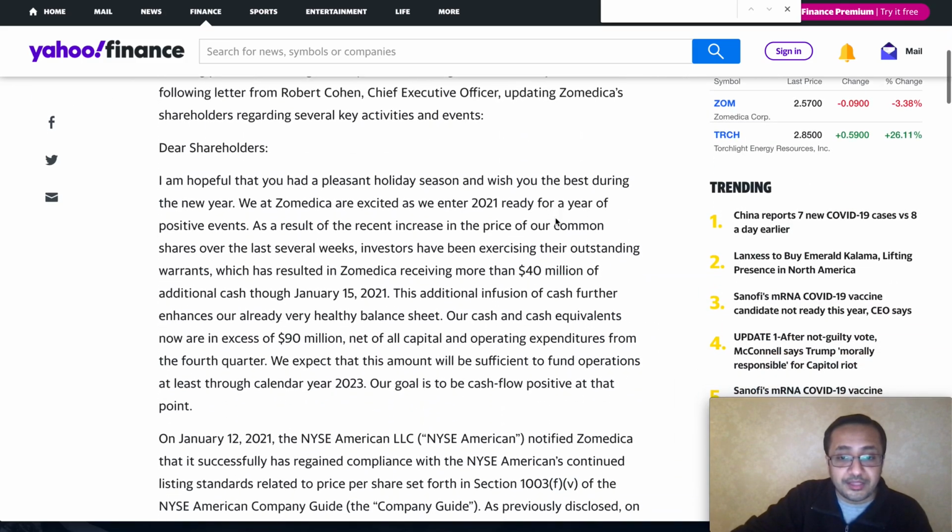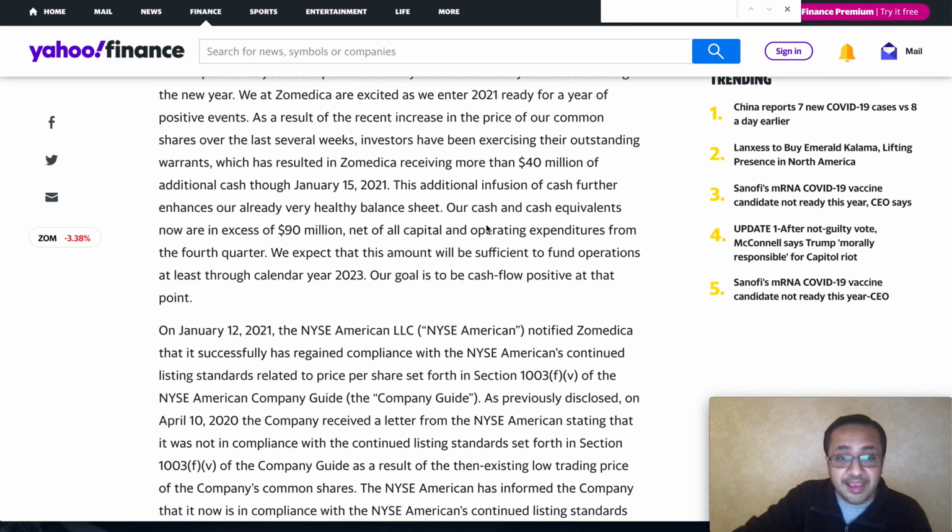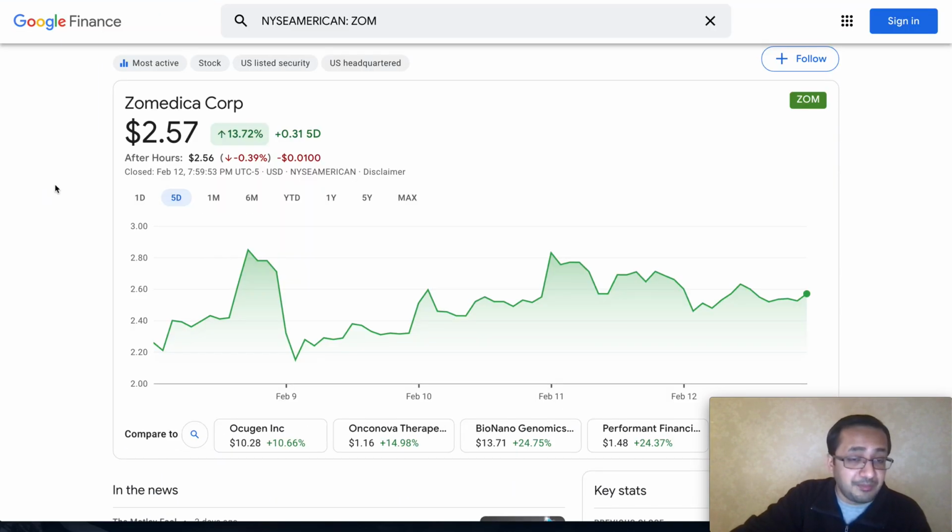When the CEO says that they have enough cash in mid-January with 90 million, and now they have even more cash after the stock offering, the company has strong momentum in terms of the cash and cash equivalents within their balance sheet. I believe there's a pretty good chance that the stock price can maybe double from this point. It can go up to the $5 level.